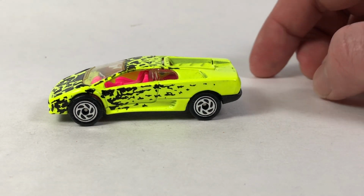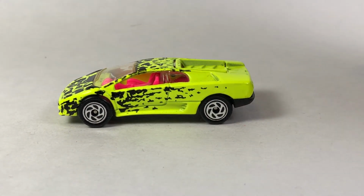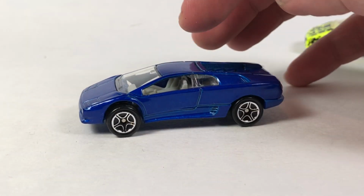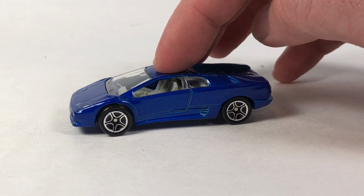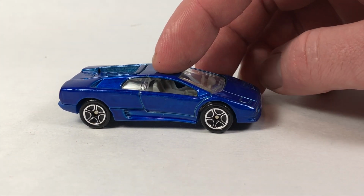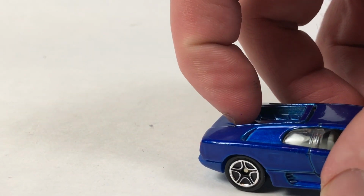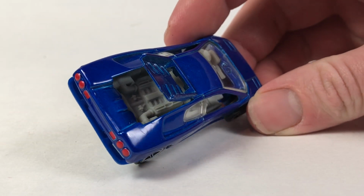I always thought the Diablo casting from Matchbox left a lot to be desired. Still sort of collect it though. And then one in blue. Looks a little bit better. But the wheels always looked like they're too big, especially in the front of the car. So I think with a little bit of customizing, we might be able to get it to look a lot better. Some smaller wheels mainly. And they always had an opening back little engine compartment, which is kind of cool.